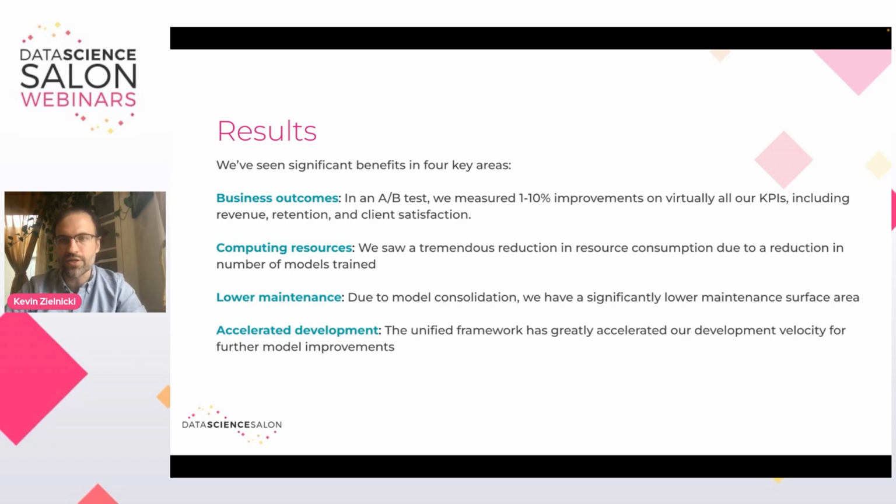So we saw a significant reduction in compute resource consumption due to a reduction in the number of models trained by consolidating things into a single model. Also, we have a much lower maintenance surface area. Due to this model consolidation, there are fewer things that we need to maintain and less overhead for the team to keep everything running. And finally, we've seen improvements in terms of our development velocity. By having a unified framework, we're able to make improvements to one core model and then get the benefit of those improvements across a variety of domains. And so this has allowed us to make model improvements faster and more broadly than we were able to in the past, and realize the benefit of those.